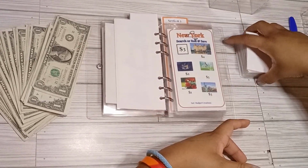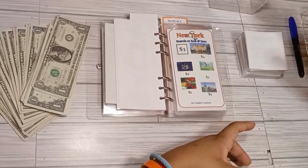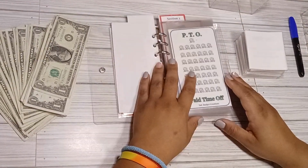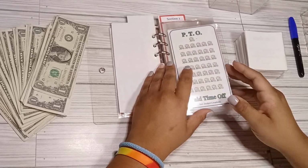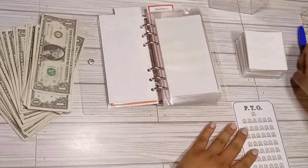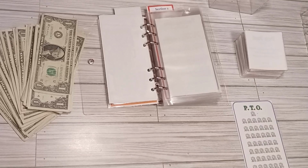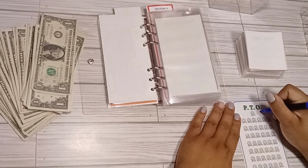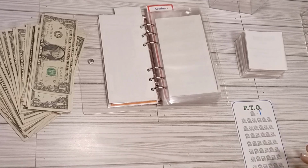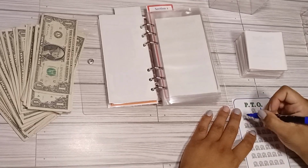All right, so hopefully they stay. As soon as they bounce, they're like, phew. All right, the way I want to start is that I want to make sure that I'm marking PTO, and I'm going to mark it as $1. That's only because I want to see it grow.